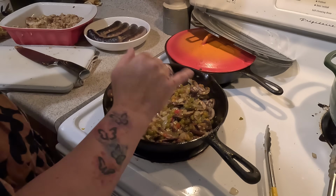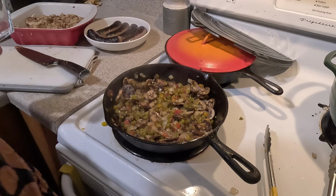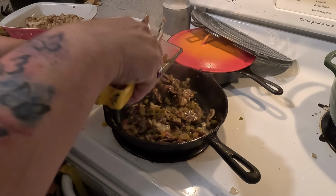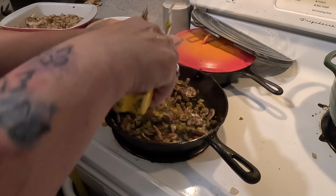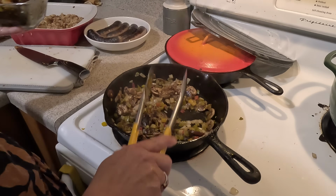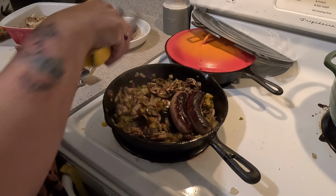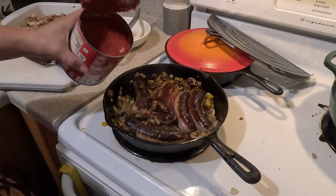Alright, our concoction here is done. This is a lot. I don't think I want this much in my sauce, so I'm going to take some of it and just put it aside for another meal. For about half of it. There we go. Alright, let's put our sausages back in. Alright, pour that in.